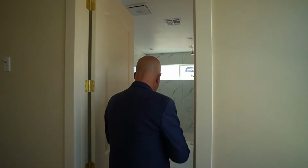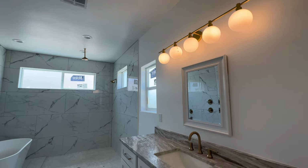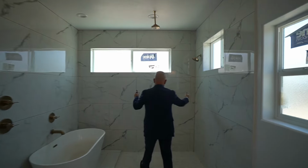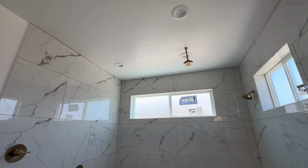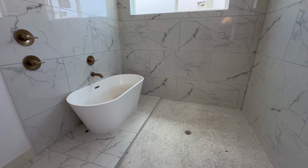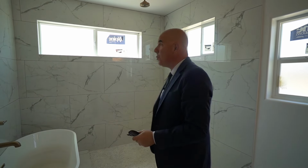Gorgeous. And then the master bathroom. This one I couldn't wait, man. This is just marble, just screams marble, you know, just marble everything. But look at the size of this marble tile. Look at this. I mean, that's 2 feet, that's 4 feet. Can you imagine the pallet that this thing came on? I bet it was super, super heavy.